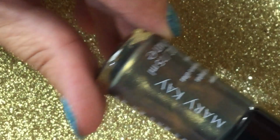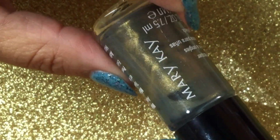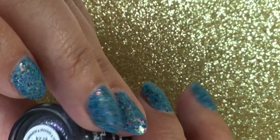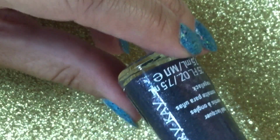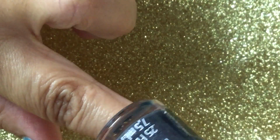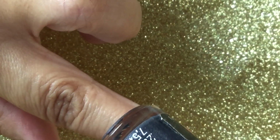I wore this and it was really, really pretty, you guys. Look at that. It's like a mossy green with gold shimmer. This is called Garden Terrace. Keeping that. And then this is sort of like a metallic blue. It's really, really gorgeous. And this one is called Night Diamond. It's pretty, but it's sort of gray, and I just don't wear a lot of gray. What to do? I think I'm gonna get rid of that.